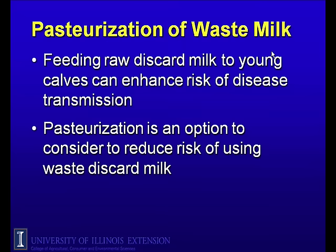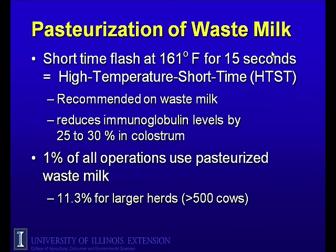Well, the next item comes up, then, if we're talking about waste milk, what about that disease transmission risk? And I like to suggest here that we want to discuss the idea of pasteurizing waste milk, and some producers are getting into that management plan, but certainly there are some pros and cons of pasteurizing as well. And as you can suggest here, there are different types of pasteurization. There's what we would call the HTST, high temperature short time.